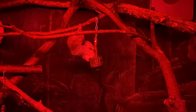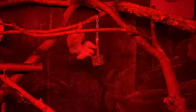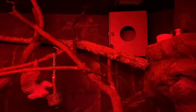Where does he sleep? If you look over there, there's a little box in the back with a hole in it. That is a nest box, so that is a place for him to go and curl up in. He also has, on the other side of his enclosure, what looks like a hollowed out tree log. It's actually made out of PVC, which is a type of hard plastic. So those are a couple of different places where he can go and relax and take a little nap.